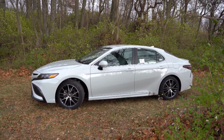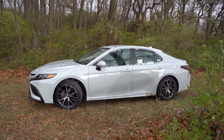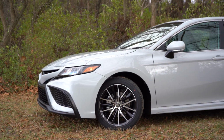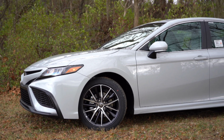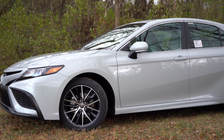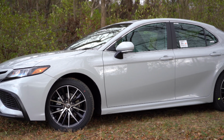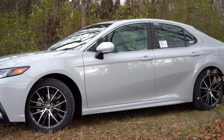But then taking a look down the wheel configuration, 17-inch alloys for the LE, 18-inch machine finished alloys for the XLE and XLE V6, 19-inch gloss black alloys for the XSE and XSE V6, and then you got 19 by 8.5-inch matte black alloys for the TRD trim level as it begins to snow here in Hagerstown, Maryland.